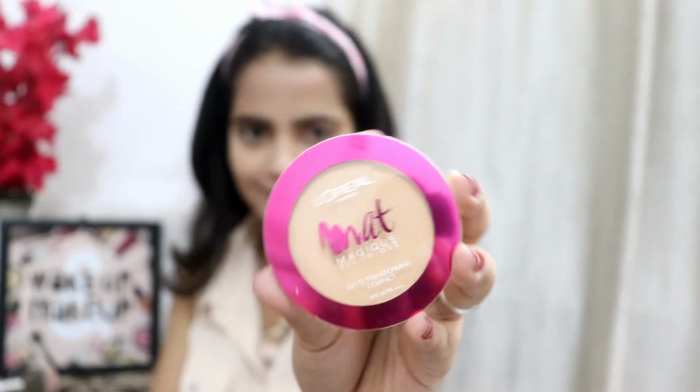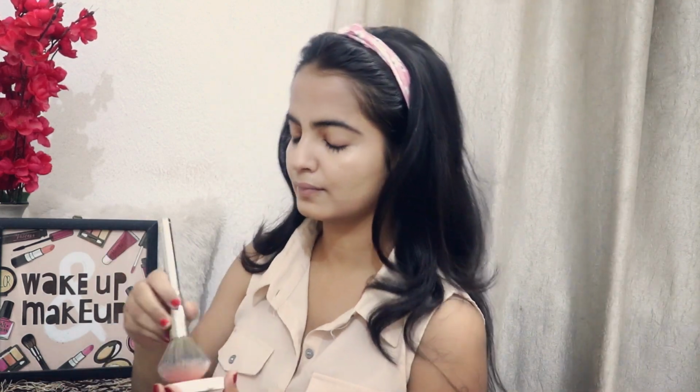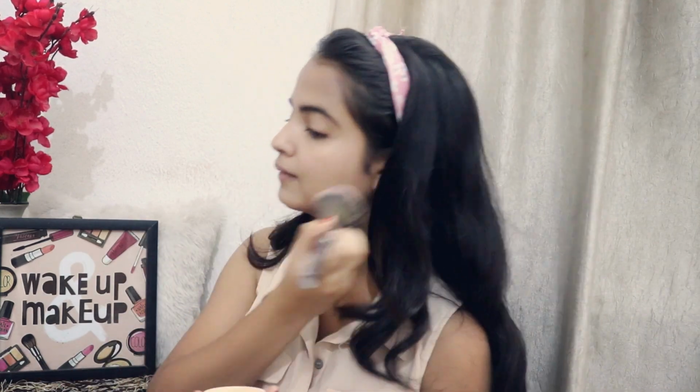Moving on, I am using L'Oreal Paris Matte Magic Compact for even tone. Going to do it really fast, but just don't forget to cover your entire face and neck.